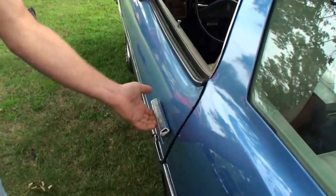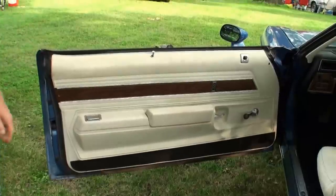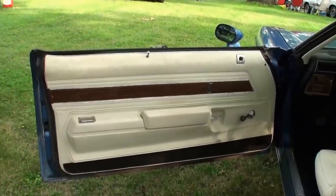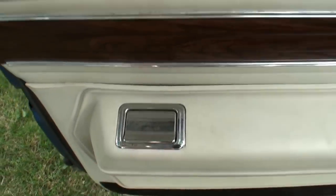Let's open the door. Long door. This one's a low option car. It basically is. Air conditioning, power steering, power brakes, the rally wheels. Ashtray for the back seat. Absolutely, cool. And back where people smoke.